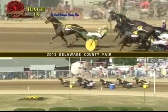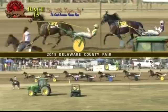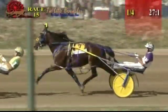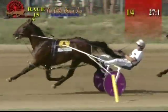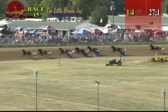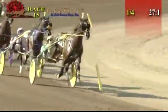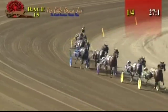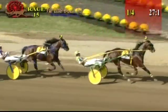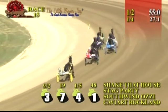Up on the outside now to take the lead as they straighten out down the backside, it's Shake That House, racing second. It's Stag Party finding a spot. Southwind Aussie gets away third. Caviar Rockland is fourth. Racing fifth, U.S. Captain, opening quarter 27 1/5. Into the turn they go. Racing sixth down along the pylons as they race around the turn. Coming to the outside, Air Force Hanover and Simon Allard. As they pass the stand for the first time, the trailer, Delios Celios Deo. They reach the halfway point, halfway home in 55. Into the turn, 27 4, second panel.